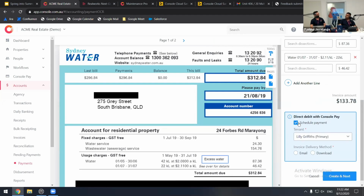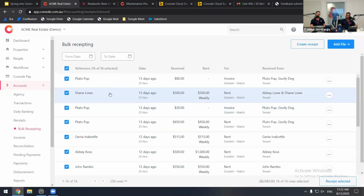How do those payments appear, TJ, when they settle into the trust account? Where do they appear? That's a good question. They appear in the bulk receiving screen. Each day, cleared funds will automatically appear in this list.